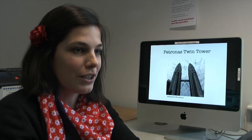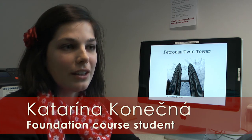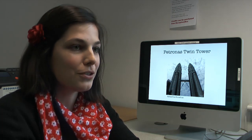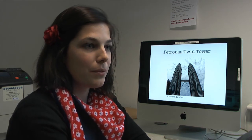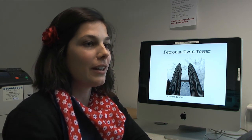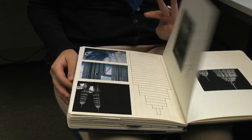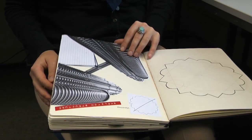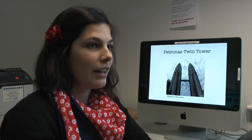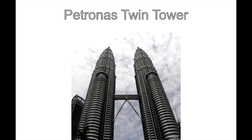Here I developed my passion for fashion and jewelry, and working with materials and my interest in small 3D design. This semester we were supposed to choose a building or get inspired by an architectural site and use that inspiration when creating jewelry in my case, or some kind of fashion designs and garments. And I've chosen the Petronas Twin Towers.